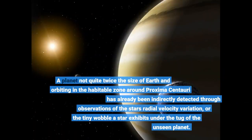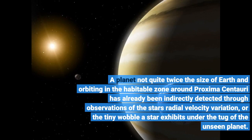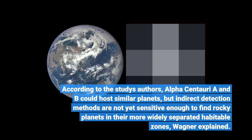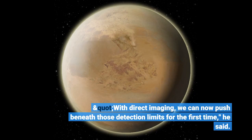A planet not quite twice the size of Earth and orbiting in the habitable zone around Proxima Centauri has already been indirectly detected through observations of the star's radial velocity variation, or the tiny wobble a star exhibits under the tug of the unseen planet. According to the study's authors, Alpha Centauri A and B could host similar planets, but indirect detection methods are not yet sensitive enough to find rocky planets in their more widely separated habitable zones, Wagner explained. With direct imaging, we can now push beneath those detection limits for the first time, he said.